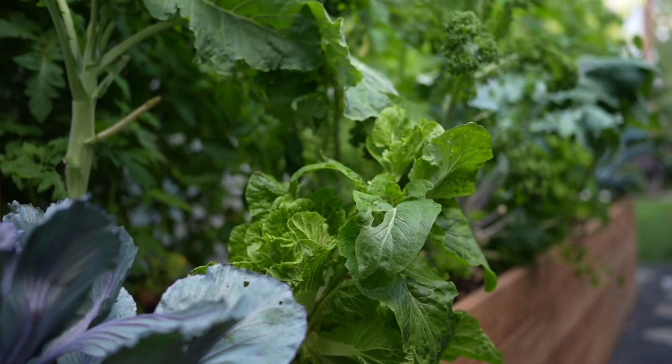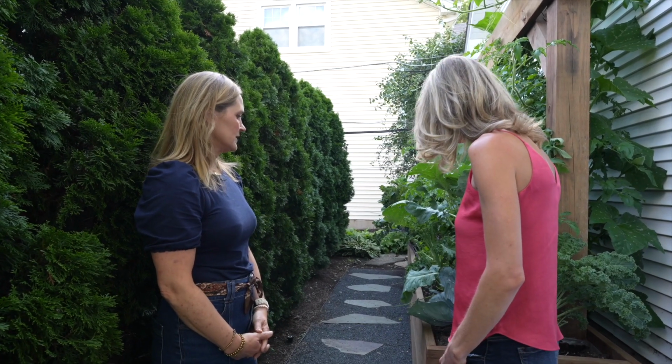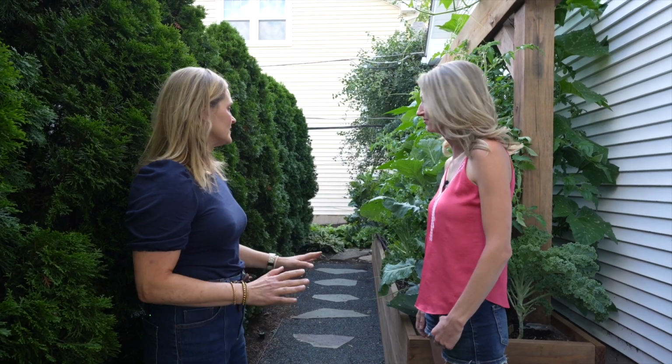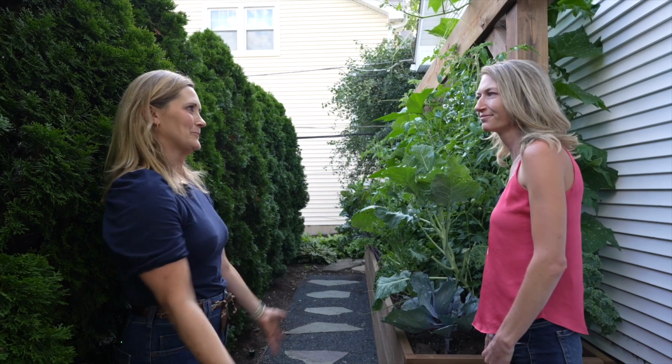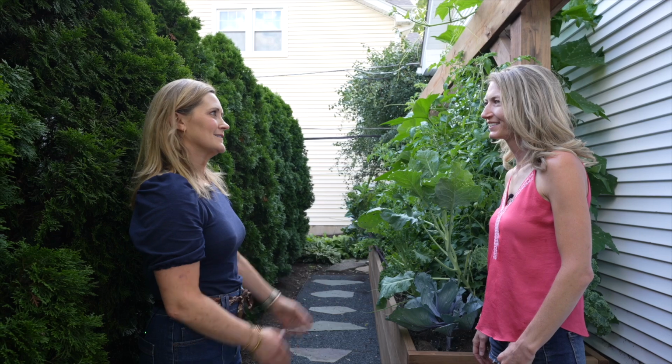How much have you had to water this garden? Very little. The irrigation has been amazing. To be able to set the timer and have it watered morning and night, and just forget about it. It's incredible, a game changer. It's pretty hands-off then at the end of the day. For sure. And I've noticed that there's no weeds to pull. When you're putting your stuff in the ground, there's tons of weeds. But this is low maintenance.